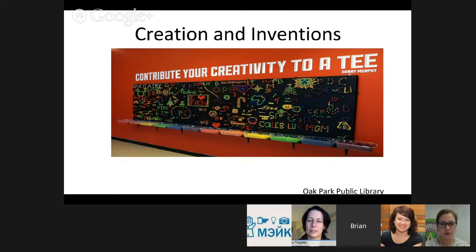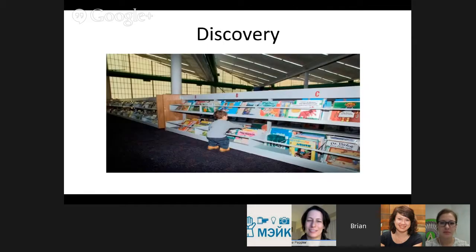littleBits is a great plugin for this, where it allows you to create and invent. And this is a very simple board, low key, low cost. It's like a cork board. There are little holes everywhere, and you pick up colored golf tees and you can make signs. Very similar to a Lite-Brite, but without the light.